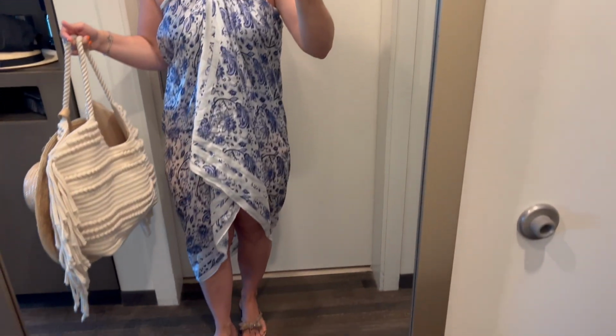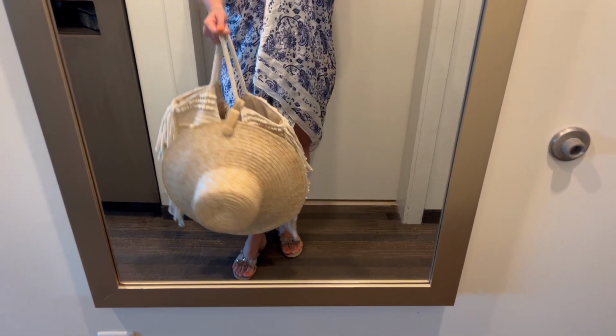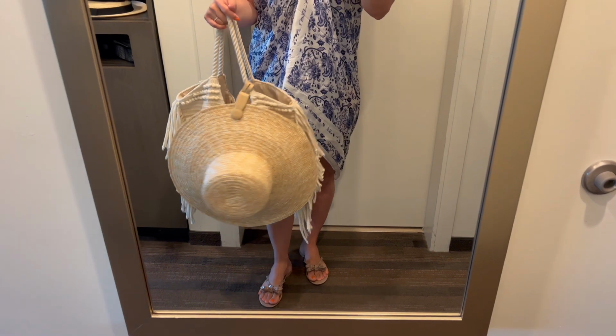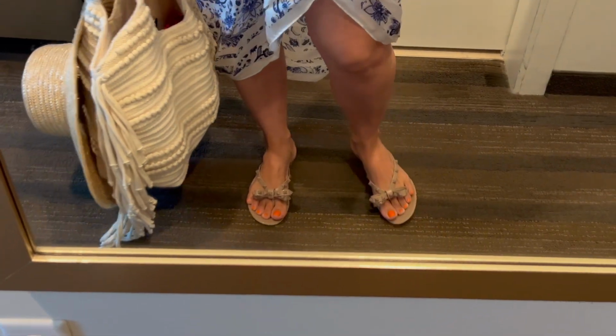Okay, so here's how I styled it. I kept it simple. I just went ahead and looped around the ends and tied it around my neck, and it's just sort of like a little cover up. And then for my beach bag, I brought just one bag, and then the same hat. I did remove the twilly just because obviously it didn't match. And then we have my Valentino Rockstud Jelly sandals today. So here's the look, and now we're heading out to breakfast.